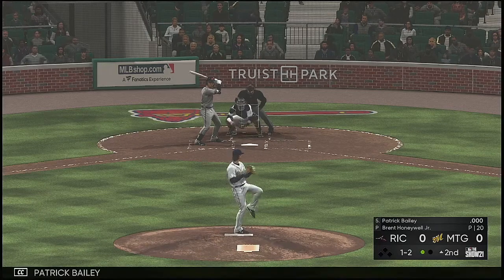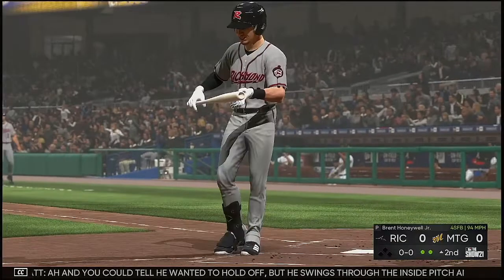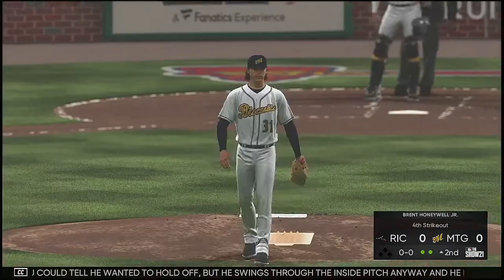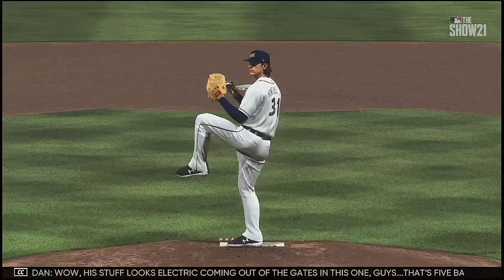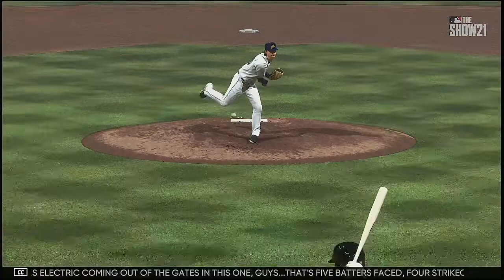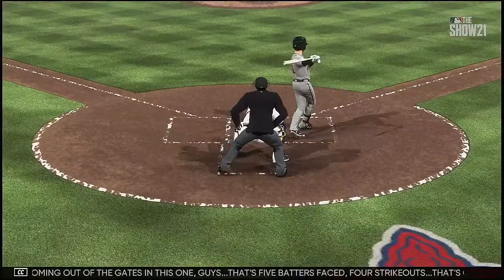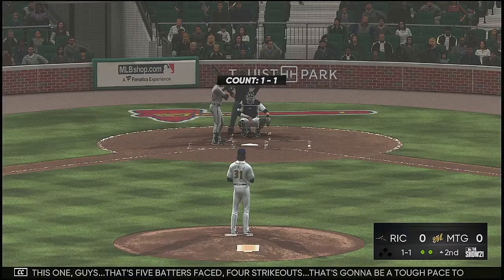Stepping in now, Patrick Bailey. And you can tell he wanted to hold off, but he swings through the inside pitch anyway, and he becomes out number two. Wow, his stuff looks electric coming out of the gates in this one, guys. That's five batters faced, four strikeouts. That's going to be a tough pace to keep up, but it looks like he has what it takes to work deep into this game.